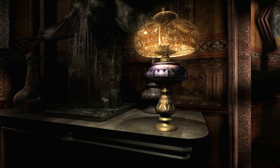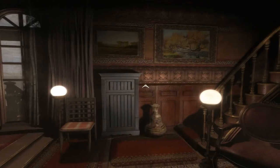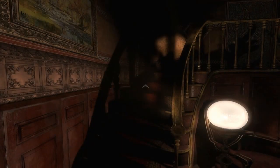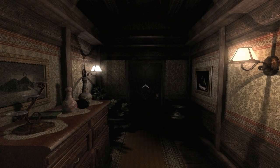I thought I was going to examine the statue, not this. But it is beautifully designed. Fair enough. Can I go up here? Apparently not. Looks like I can perhaps go towards this staircase, though. Yeah. Let's go. Through the door. Okay, and we are in a hallway of some sort.